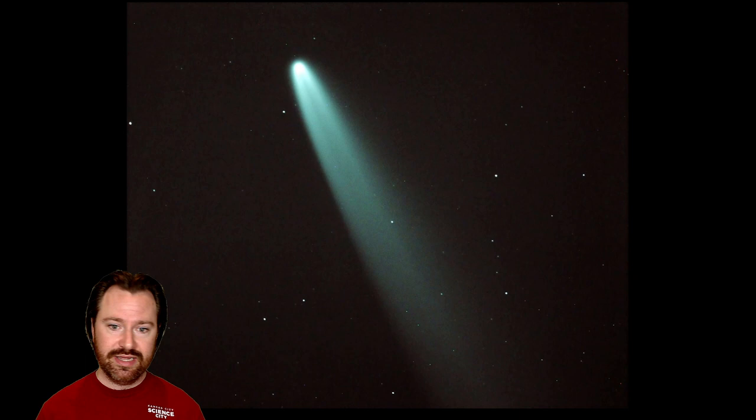So this was comet Neowise. It was visible in summer of 2020. Its closest approach was actually July 22nd, my birthday. So that was pretty cool. And this one was visible to the naked eye. So this was the last great comet that was significantly visible here in North America.